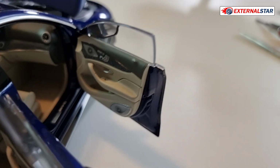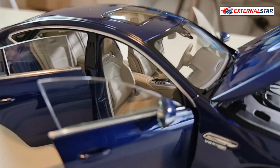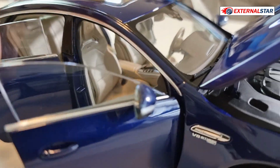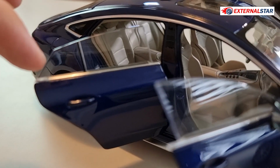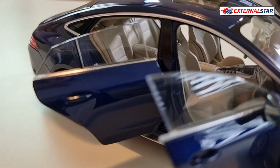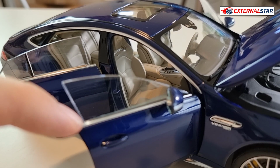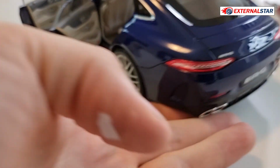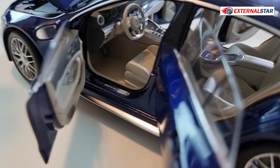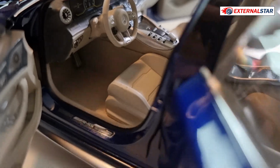I must admit, I also like the frameless windows. So as you can see, there is no frame here, like on all sports cars, and they also replicated it quite nicely. Yeah, of course you can't really manipulate this, you can't pull it out or down, but at least it's nicely done.